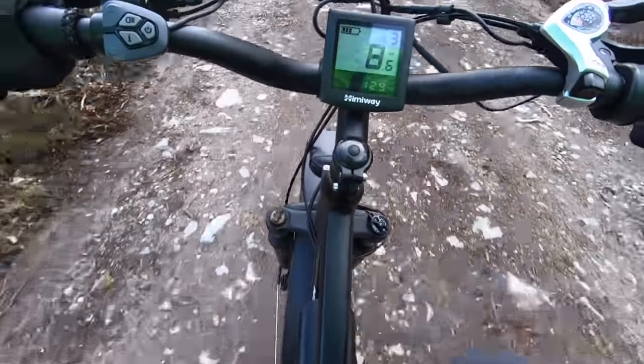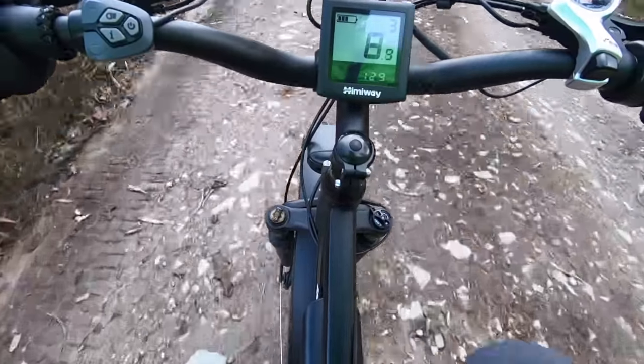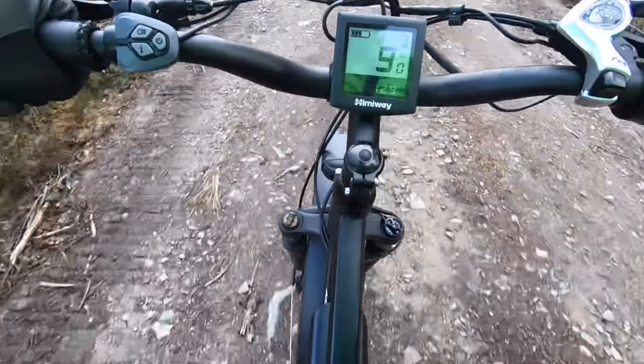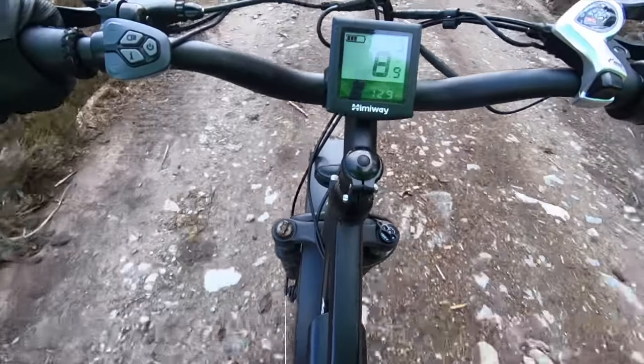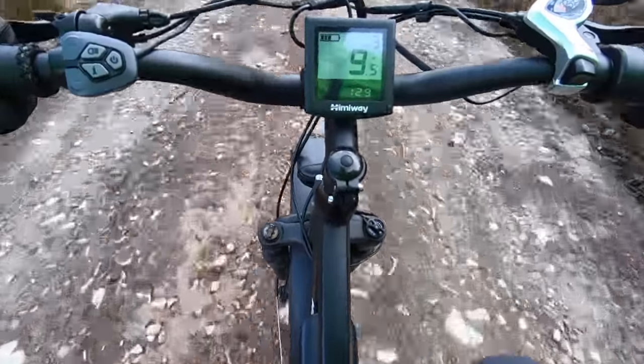So it's at this stage I start to think to myself, am I going to have enough power to get me home on this route that I've planned, which is probably about 40 miles or so? I guess I'll just have to wait and see.